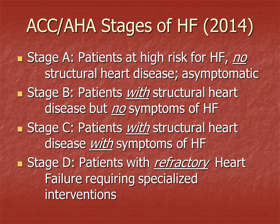So if we look at stage A, this describes patients who are at risk for heart failure but are completely asymptomatic. They have no structural heart disease. More than 60 million people fall into this category in the United States and includes those with hypertension, diabetes, and a family history of cardiomyopathy. Stage A is an additional classification, and it was not present in the prior New York Heart Association class.